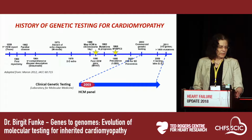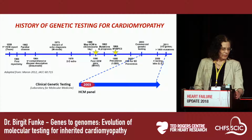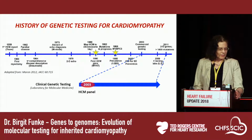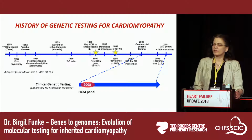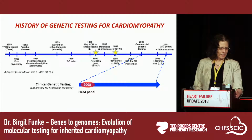Here's a nice history of genetic testing. This is a relatively young discipline, actually. It started in the 2000s, really, and the upper part is from Barry Marin's nice review, showing you that genetic testing really was kicked off by the discovery of the first HCM gene, MYH7, the one that I showed in the last slide, the thick filament gene.